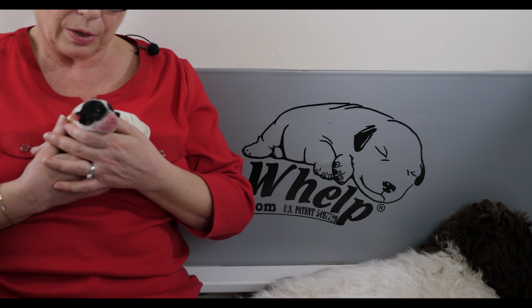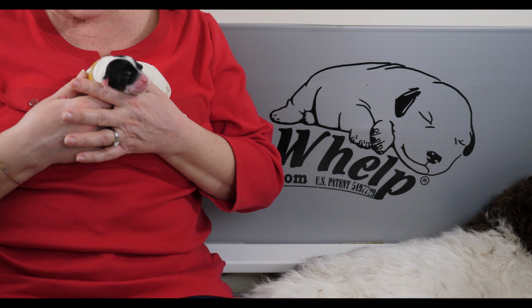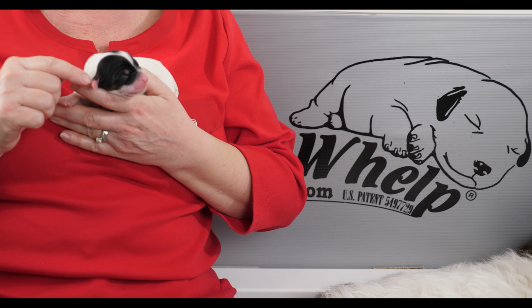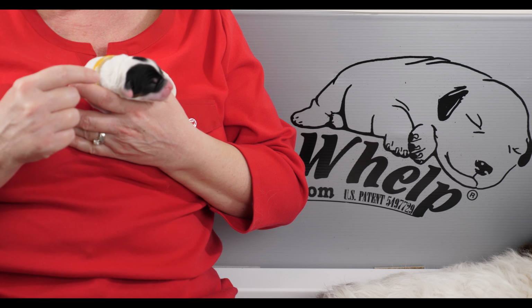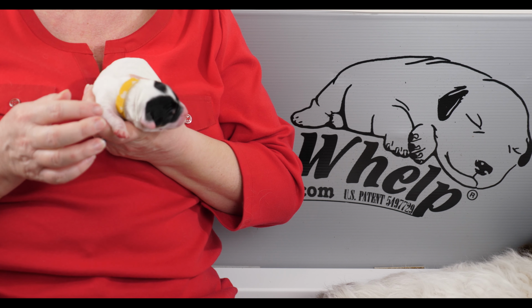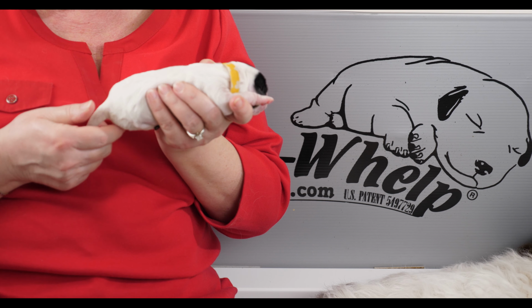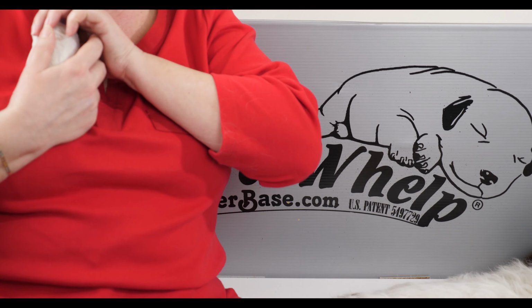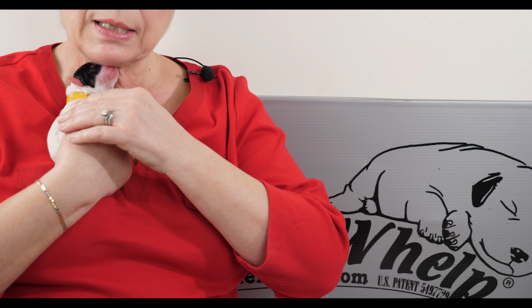Her only color is on her head. And you can see even this ear here is a little bit different because it's got some black and then it's outlined in the white. And where you see pink, that will be white later. It's just because she's a baby that it's pink now. And even her tail is all white. And it's quite unusual in a party to have a solid white tail.